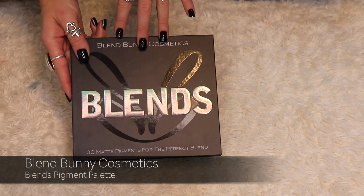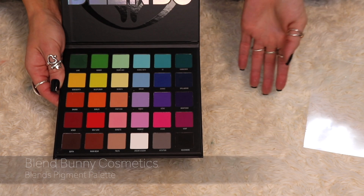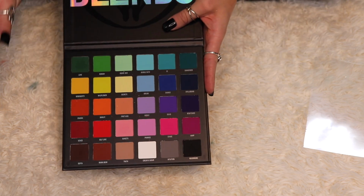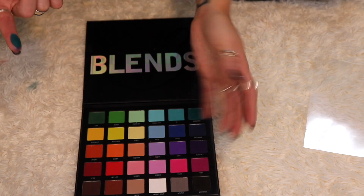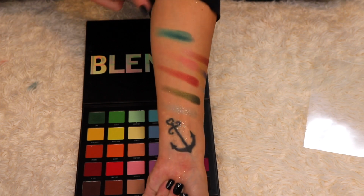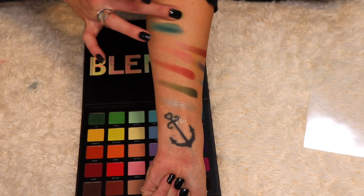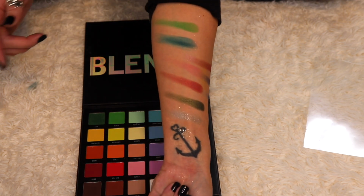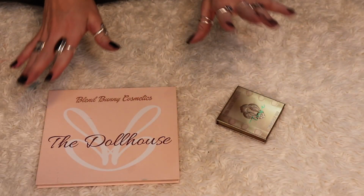Now this is the Blends palette. This is the first palette in the original, and these are all mattes, but it is the perfect rainbow palette. Honestly, this is making me question, do I need to keep those Jeffree Star palettes? Because these shades are in these palettes. I might have to sit down and compare them and then let you know later if I declutter the Jeffree Star ones. Now, I don't have every Blend Bunny Cosmetics palette.